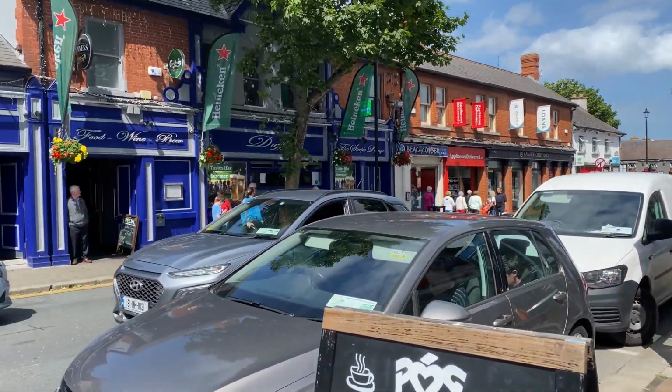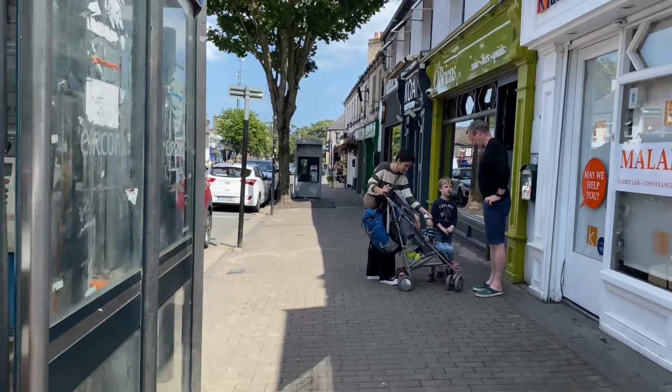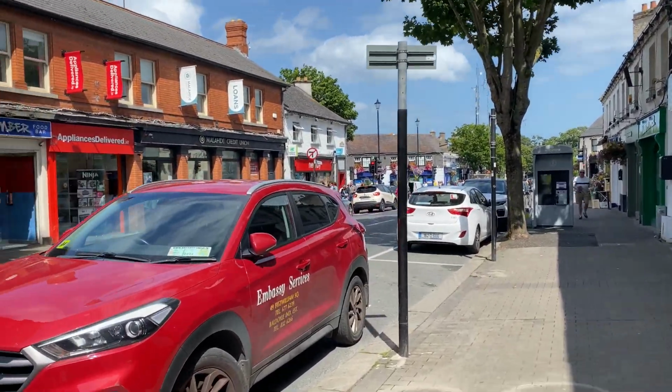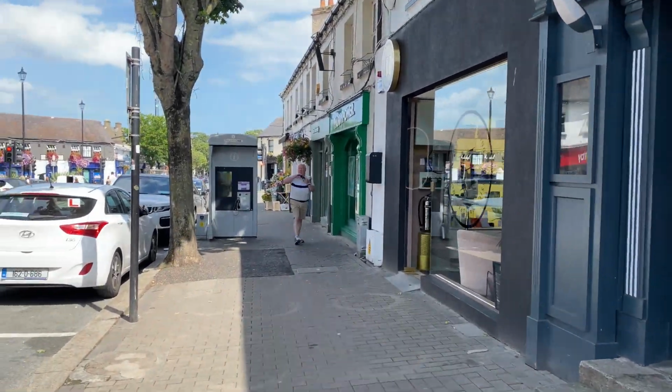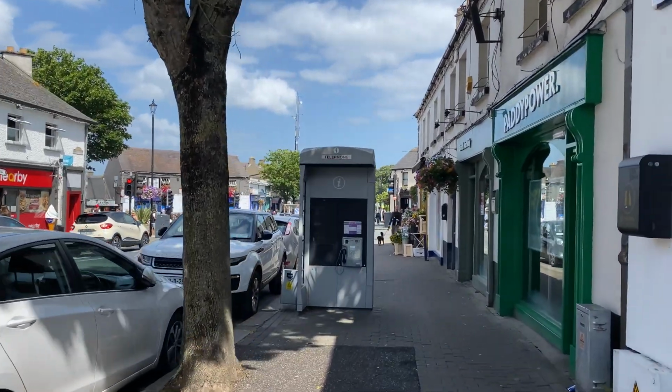So on the right you can find people having food outside the restaurant. It is very common in Ireland. Not only in Ireland, it's very common in European countries, particularly in the summer. They used to have food outside the restaurant, but it's totally different in the winter.